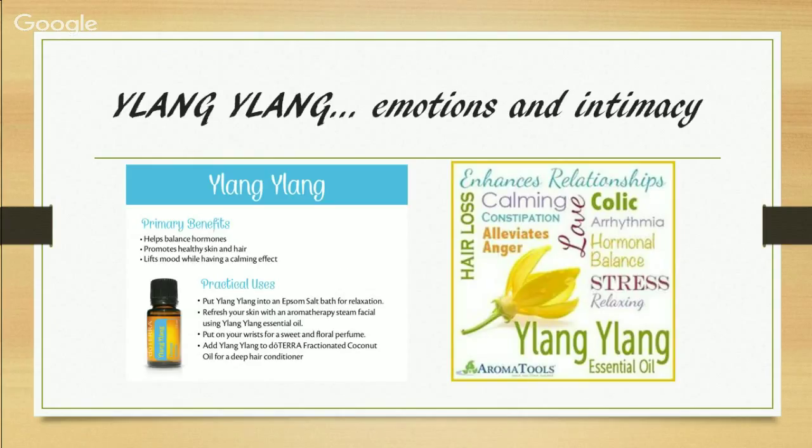And then we have the Ylang Ylang, which is excellent for emotions and intimacy. So it does help to balance hormones. Very calming for the body. Great in an Epsom salt bath for relaxation. In fact, I am going to do that after this class tonight, just to get some time for myself when everyone's gone to bed and do some self-care. And really great too for any type of intimacy issues, for both men and women. It's an excellent, natural way to make that connection a little bit stronger.